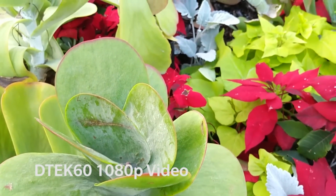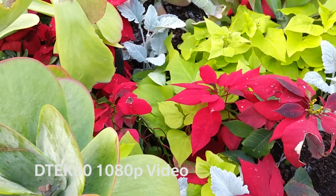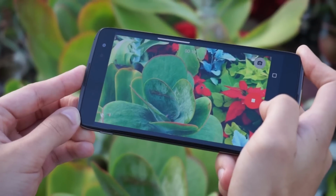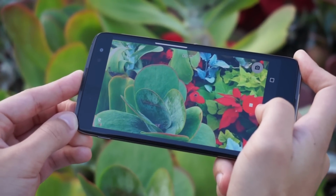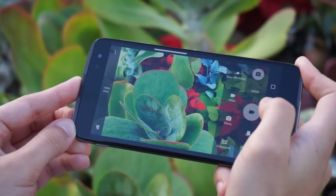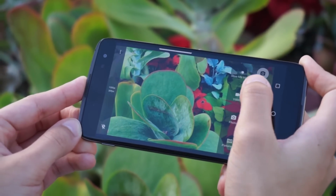Photos are one of those things, like sound, that is very subjective, so please consider reading other reviews and seeing camera samples to get a wider array of input on the matter. In testing, however, the DTEK60 delivered shots that were very good, but not breathtaking. Macro shots came out surprisingly well, whereas some landscape and wide-angle clips looked a bit washed out.